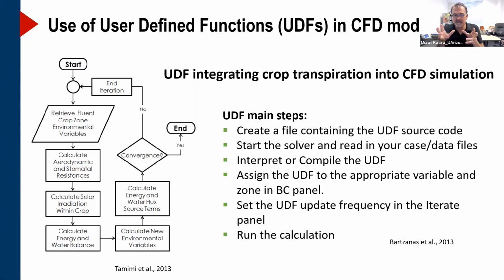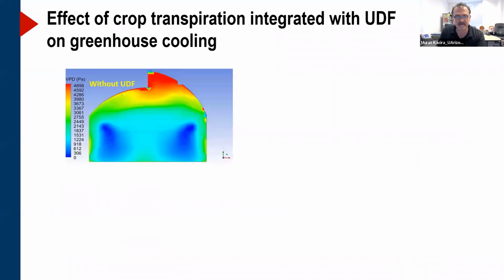So the main CFD code can communicate with the user-defined function iteratively during those iterative processes to generate the results from the user-defined function, and then consider that as an input or boundary condition within each cell throughout the iteration process. So that's basically the structure of the user-defined function in CFD modeling.